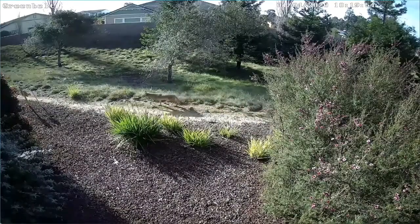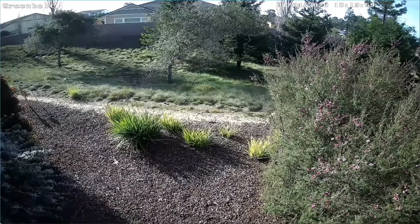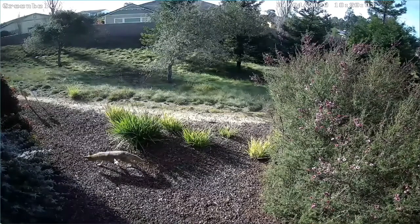On January 4th, around 10:30 a.m., 3 coyotes visited. 2 of them are on the trail, and one is back in the middle of the greenbelt.